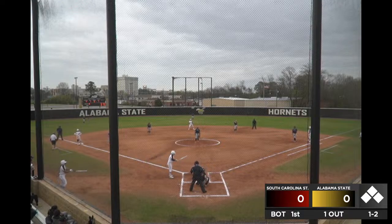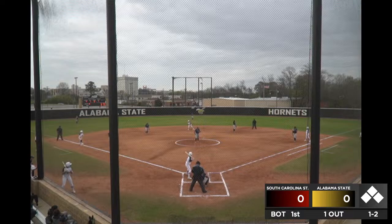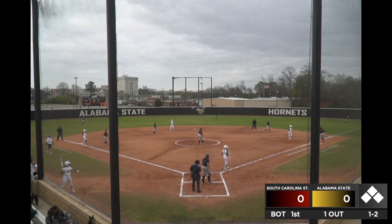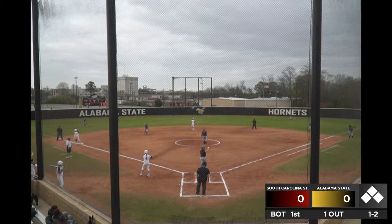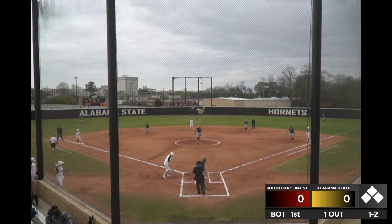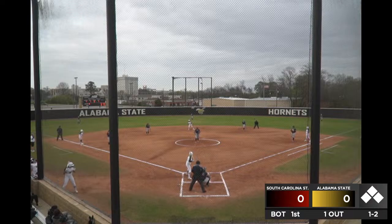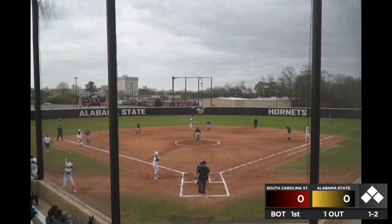Still with only one out here in the bottom of the first inning. The 1-2. Foul ball into the South Carolina State bullpen. And let's remind our viewers of the dimensions here at the Barbara Williams Softball Complex. 200 in right and left field and 225 out in center. Miller with the 1-2. Low and inside. Ball 2.